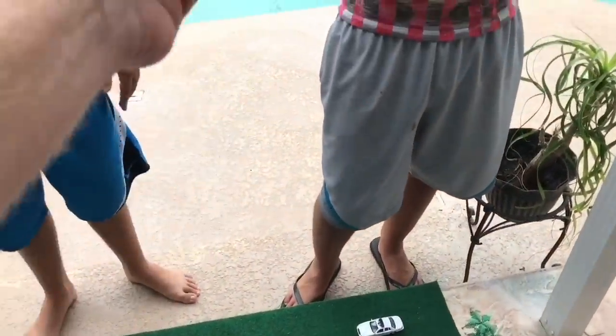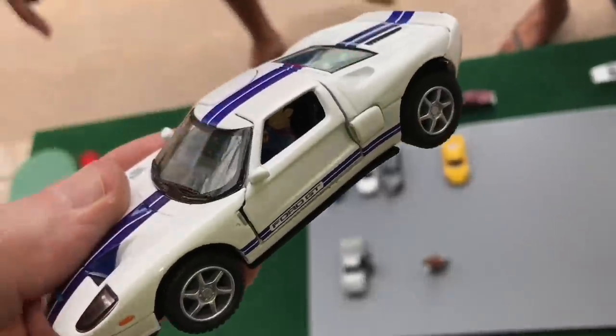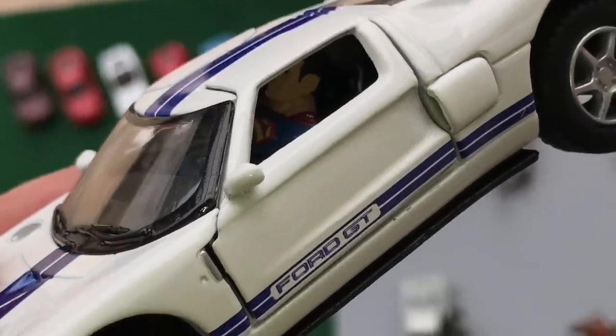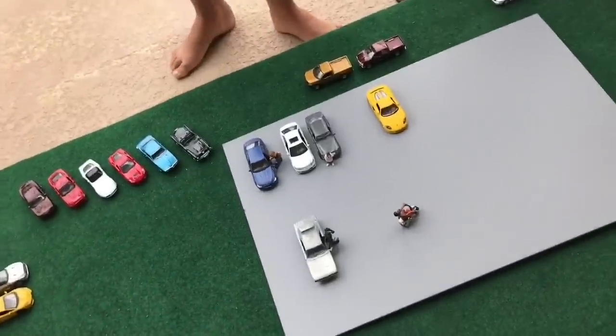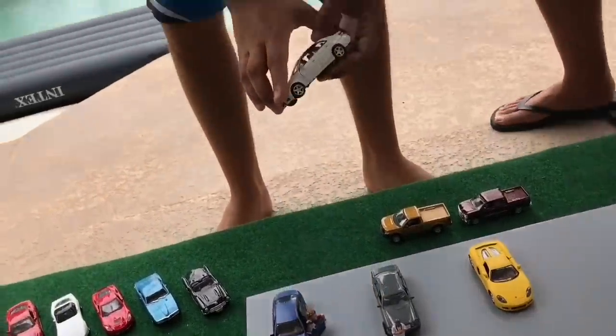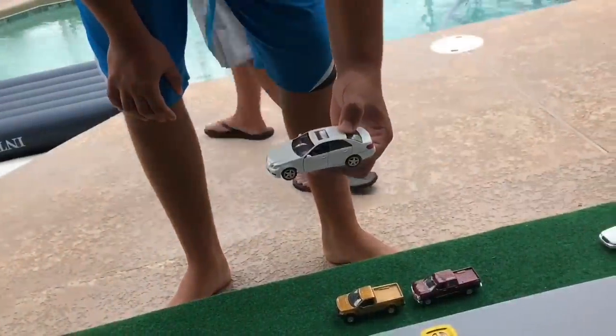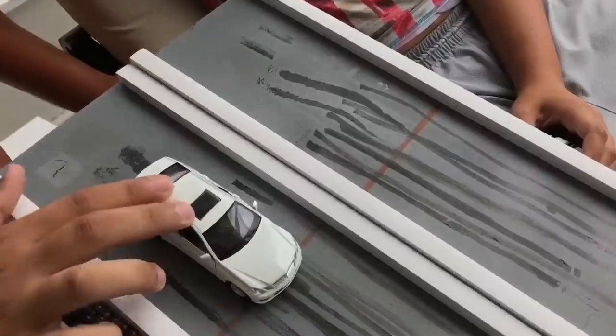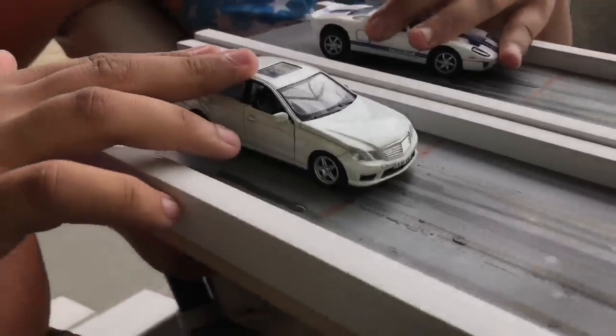Who's in there? Oh, who's that inside? Who's he gonna choose? Ooh, the white E63. Line them up. We still got water in the burnout box? Yeah. Oh, Josh, go ahead and burn it out.